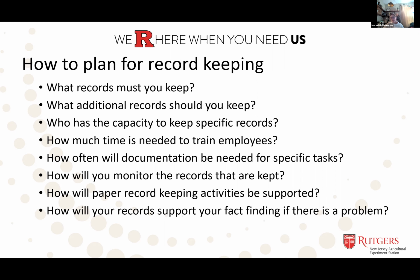And what happens when the person who's delegated to do that particular record keeping task is sick or goes on vacation, right? People need to be trained as a backup, because you don't want there to be a gap in your record keeping because someone went away. So making sure that everybody at the farm knows the importance of the records is important.